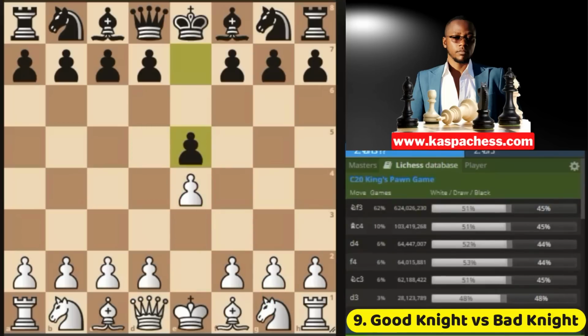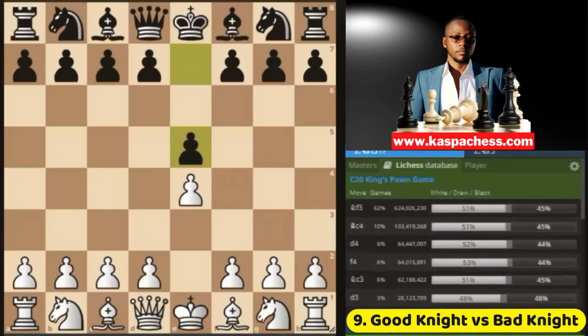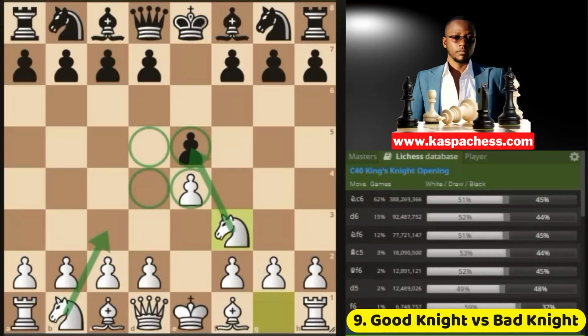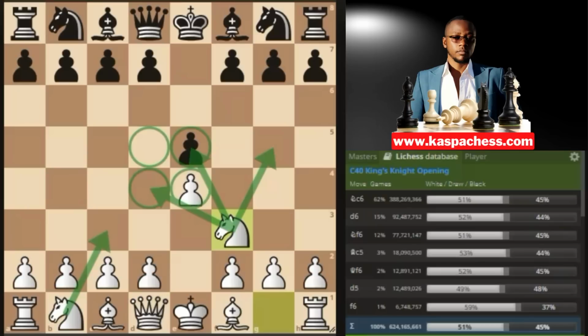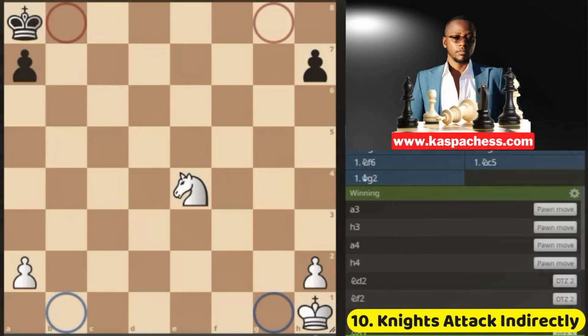For example, e4, e5, don't ever think of developing your knight this way. At best, it will only control 2 squares, which is very bad, but knight to f3 makes a lot of sense because it has all these possibilities and covering more squares. Anyways, fact number 10, the knight moves and attacks indirectly.